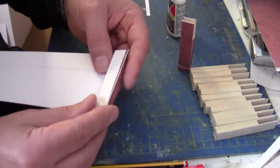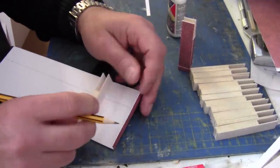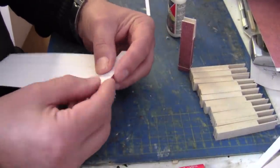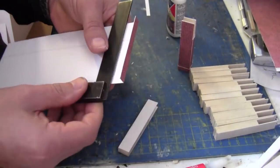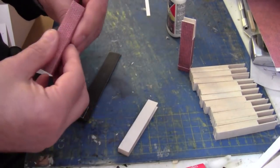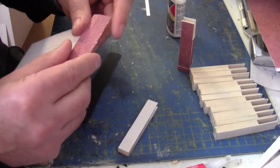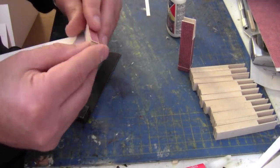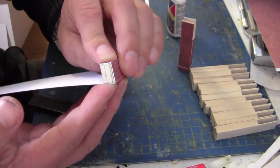Also, what I tend to do is mark, for when I come to glue it, the face that you folded first, so that each fold will match. Then you mark it again, and you continue all the way around. Make sure you get a really nice tight crease, making sure that you see no gaps when you come to glue it.